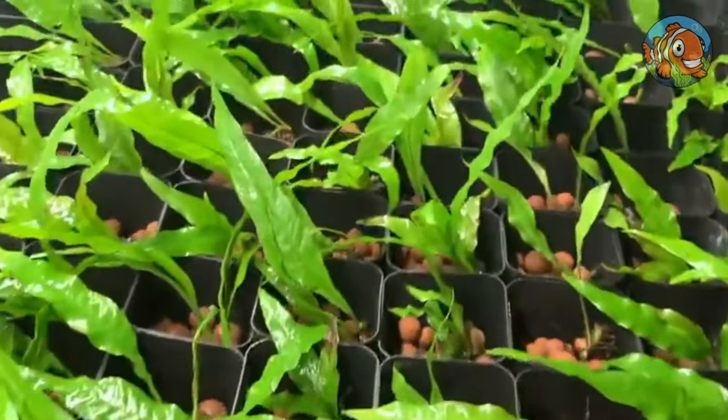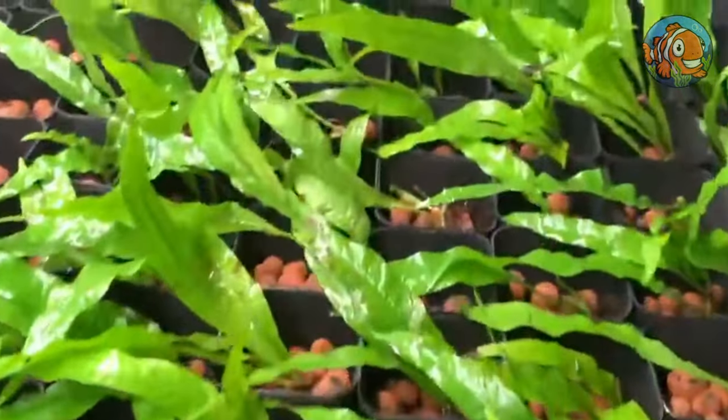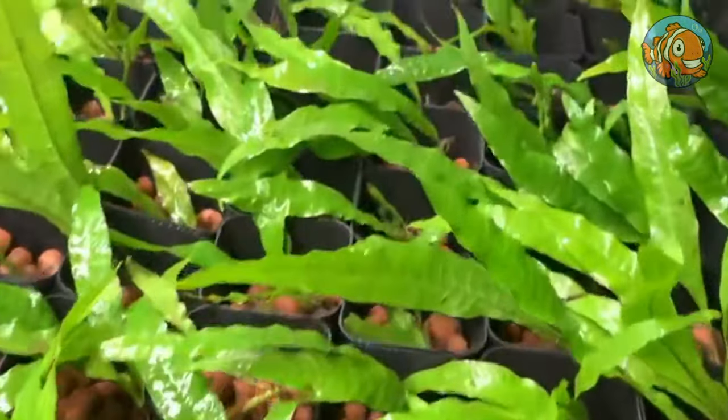Surprisingly, Java fern only requires minimal light, which is more than plenty for most aquarium lighting. It's also one of the freshwater aquarium plants that can endure brackish water up to a salinity of 1.009.